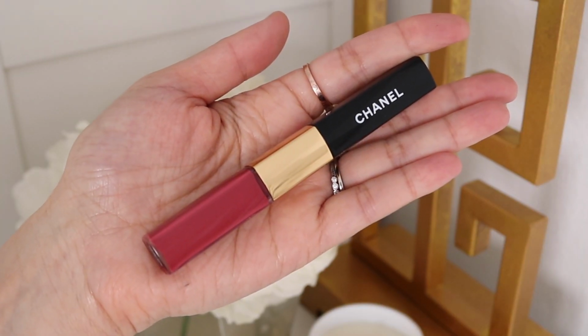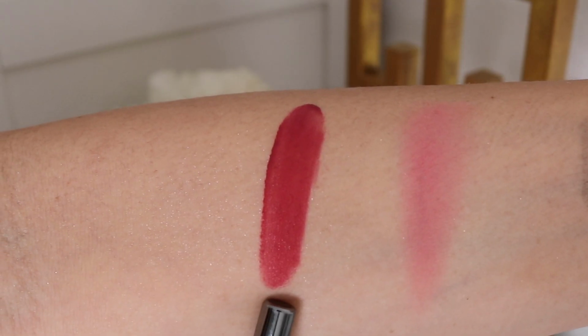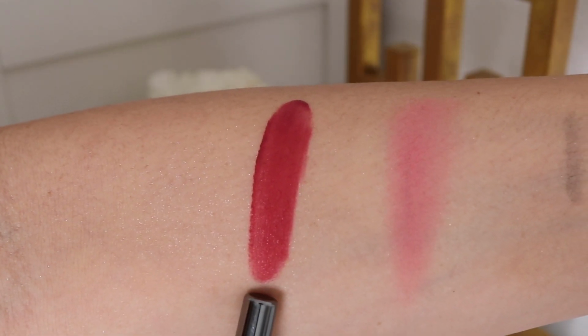So I think it really wakes up my face when I wear it. I love this formula. I'm not a fan of liquid lipsticks in general. These are so different because they're really comfortable. They wear really evenly, and I just can't get enough of them. I think I'm gonna end up with almost every color.